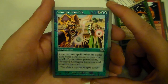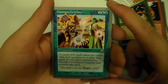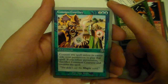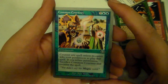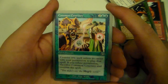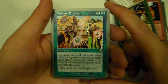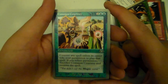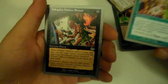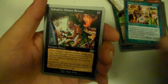It's a 4-drop enchantment. Counter any spell unless its caster asks you permission to play that spell. If you refuse permission, sacrifice this and counter the spell. So, in other words, they play, say, a 5/5 creature. You play this, cancel it. They're like, hey, can I play that 5/5 creature after all? And you say no, and they can't cast it. That's neat. That was my rare. No, that was my uncommon.